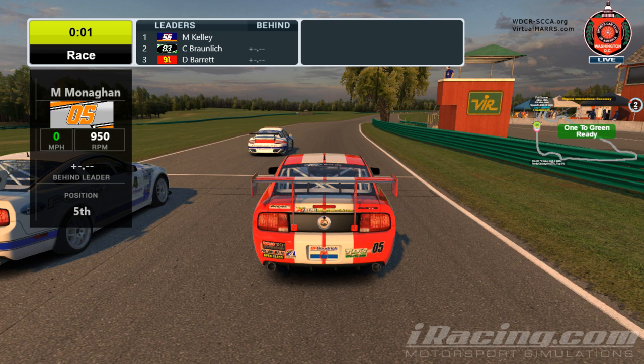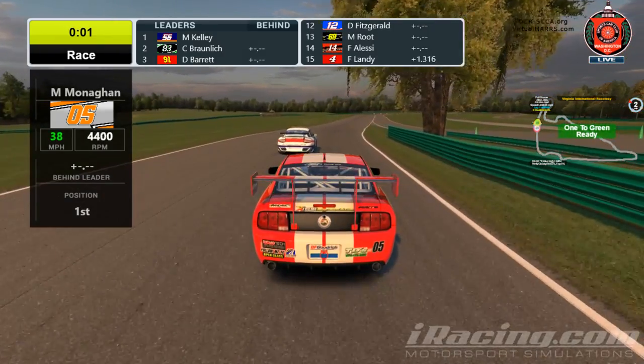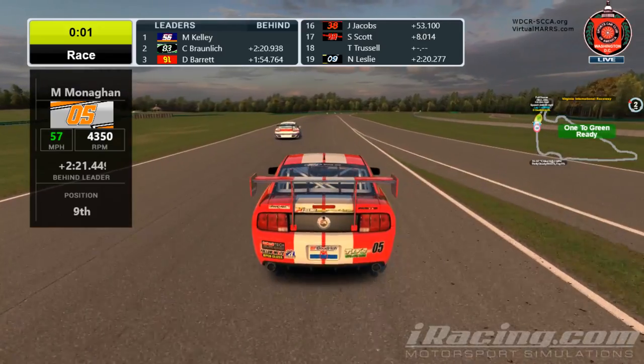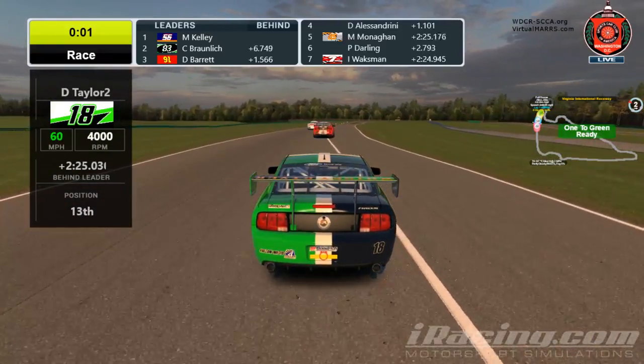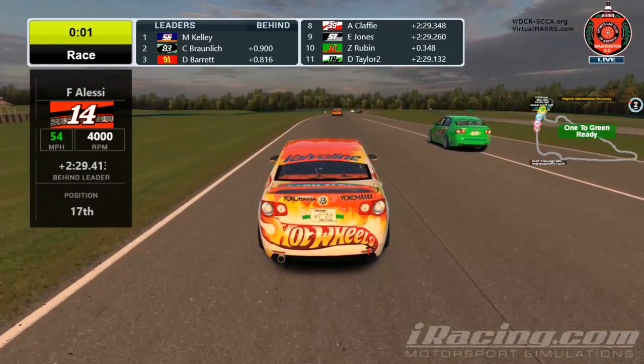Alright, we are getting going. I am just finishing my updates to all the social media services so that everybody knows we are live, and off we go for the beginning of our pace lap. It looks like this lap is going to be a full pace lap because we did start the pace lap at the start-finish line, so I will expect that we will go all the way around VIR.